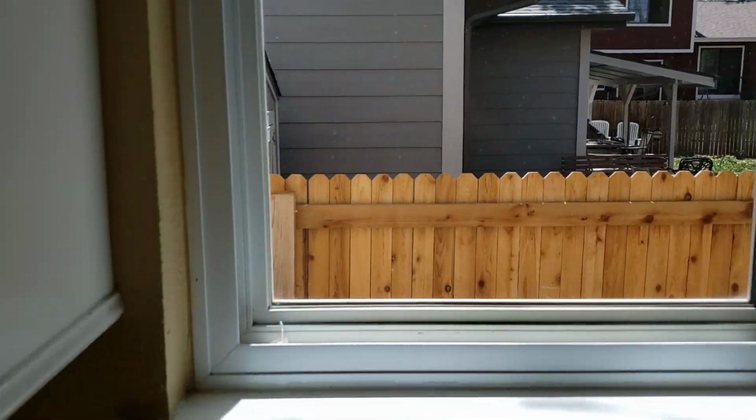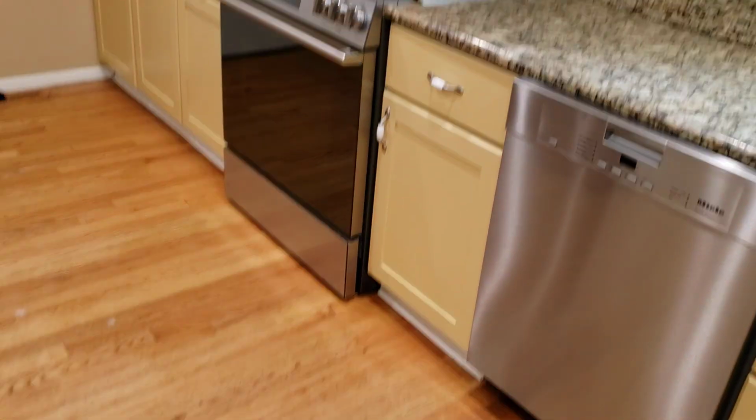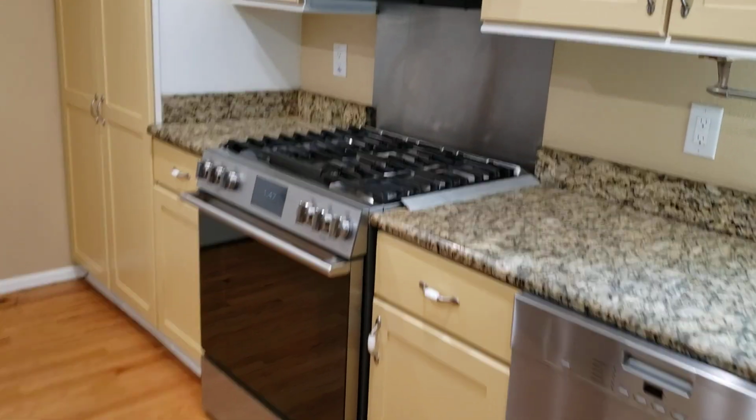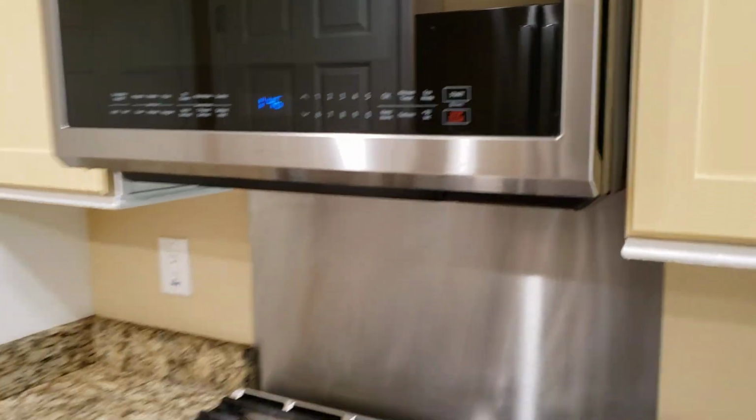And the kitchen window looks out over the neighbors. Nice appliances. Nice gas range, newer refrigerator, looks like a pretty nice dishwasher. Did not check to see if this is, yes. We do have an exterior vent here for the microwave.